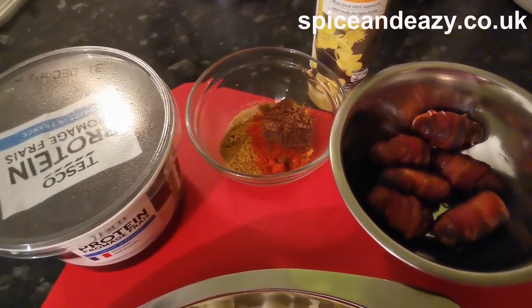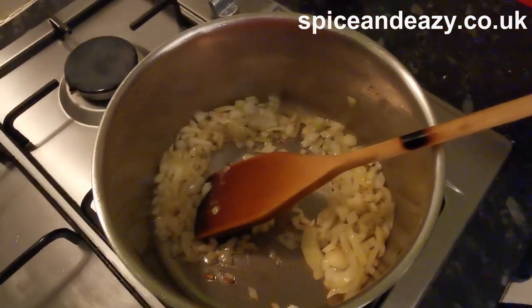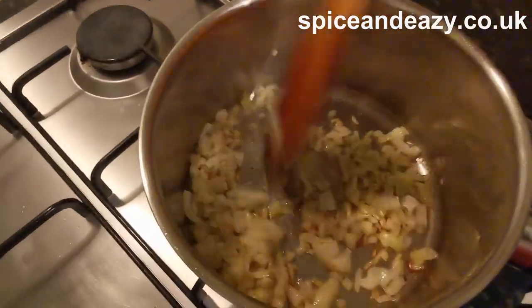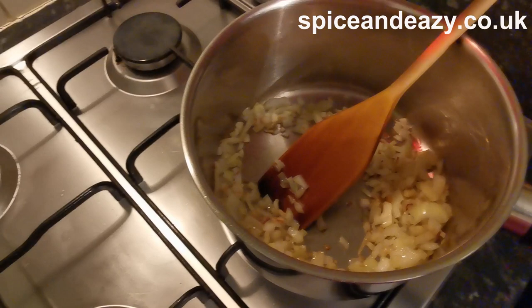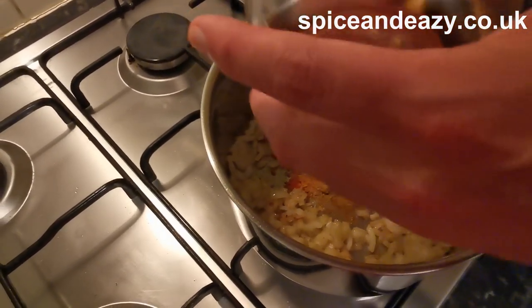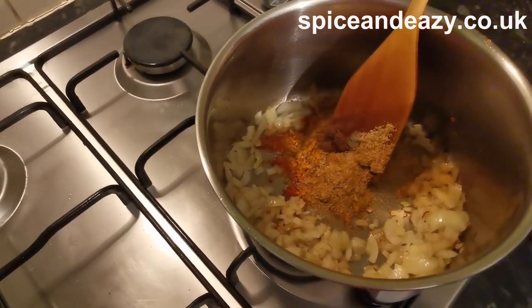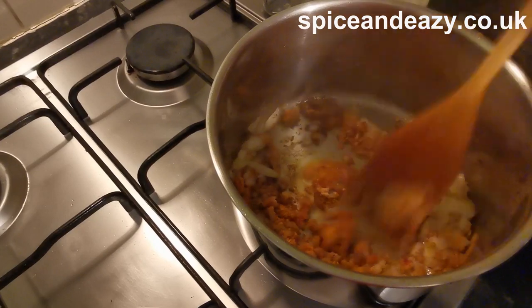So let's get on and let's fry the onions off and do the spices. So, onions. Translucent, if you want to be posh. Onions are fried. Put that to one side. So, in go the spices. Just stuck to the bottom. How's it do with our spice pack? Bit of water. Splash it, make it into a paste.